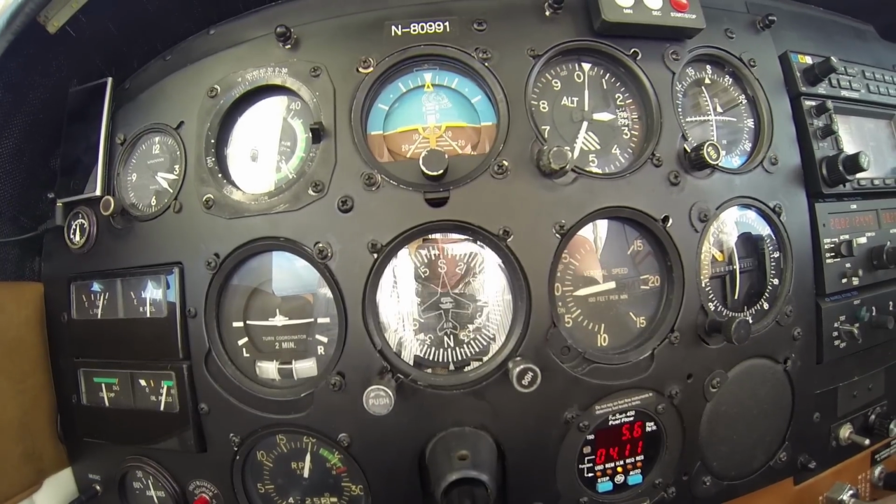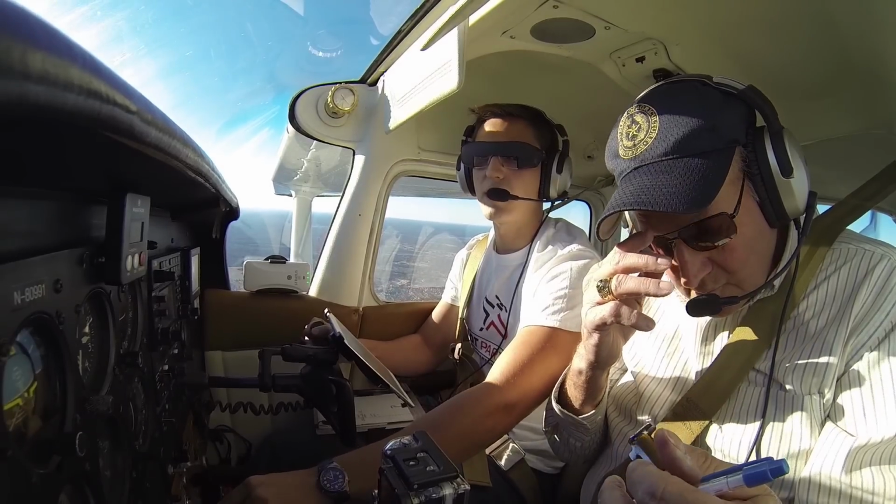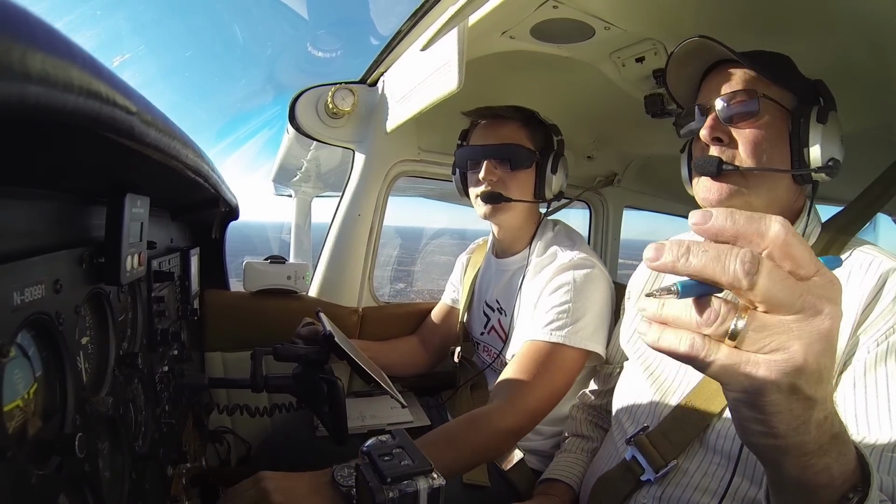Alright, there's a flag flip, that's station passage, or waypoint passage in this case. I'm going to start to ease the power out. We're in the wide arc, 1,000, 2,000, 3,000. That's going to help me descend.